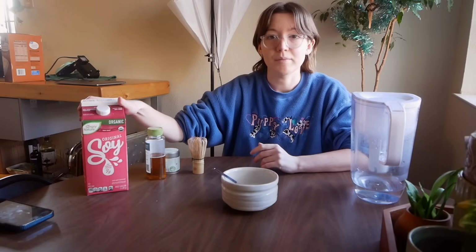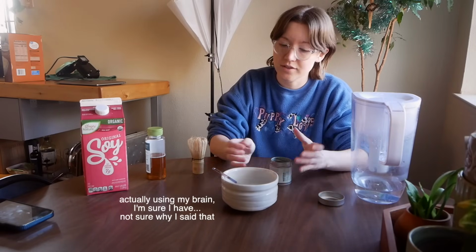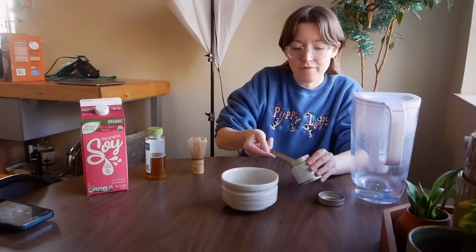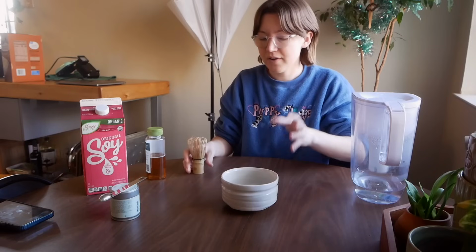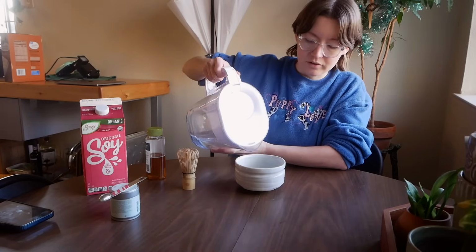Anyways, I'm gonna make a matcha latte with soy milk. I realized I don't know if I've ever had, at least not that I can remember, a matcha latte with soy milk. Both my little sieve things are dirty, so we're roughing it. I find that it's not a big deal. You just have to whisk it a little more, you know? You have to put in a little more effort.